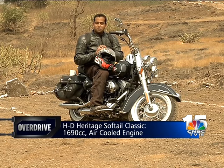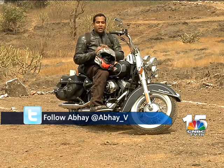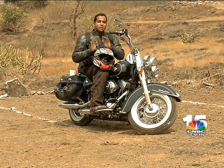As compared to Shumi's Fat Boy, this motorcycle is completely stock and it's really comfortable to ride. I've had fun on the highway, just put it in 6th gear, ride at 100 km an hour and you are comfortable.